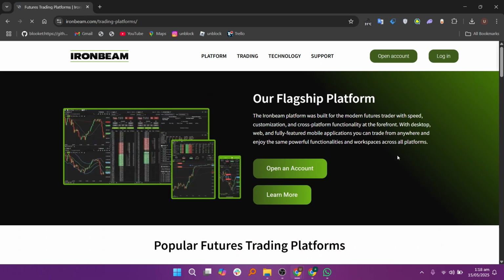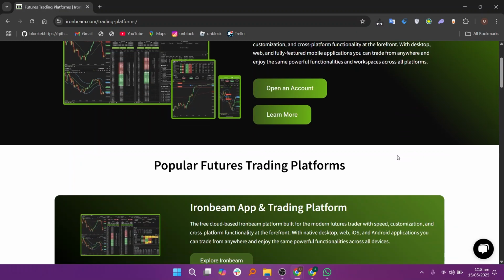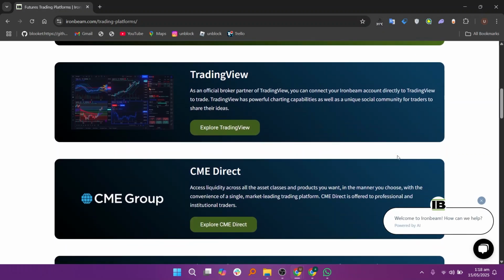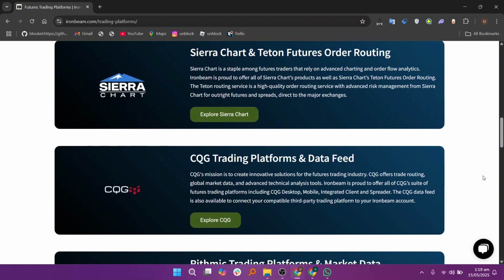If you are an experienced trader who values speed, customization, and advanced trading features, Ironbeam still holds up well. The depth of market views, quick order entry tools, and support for third-party platforms make it a strong choice. The fact that it's a clearing firm gives you faster trade processing and possibly lower fees depending on your trading volume. You also have access to a wide range of futures products including commodities, stock indices, interest rates, metals, energies, and more.